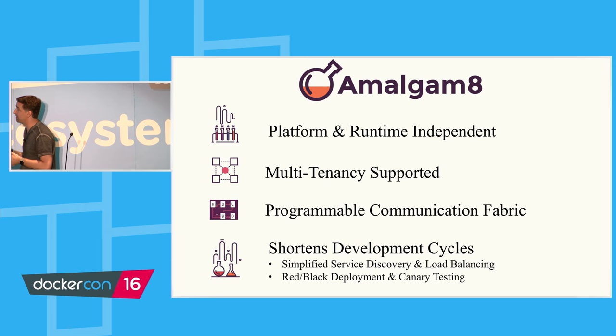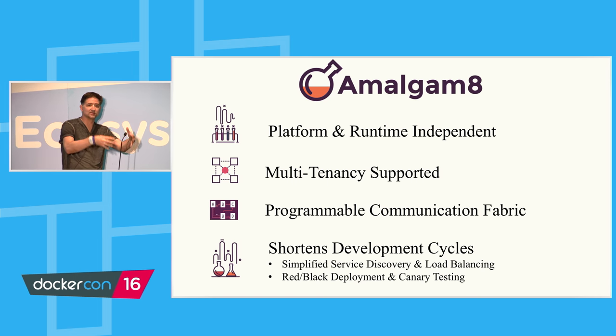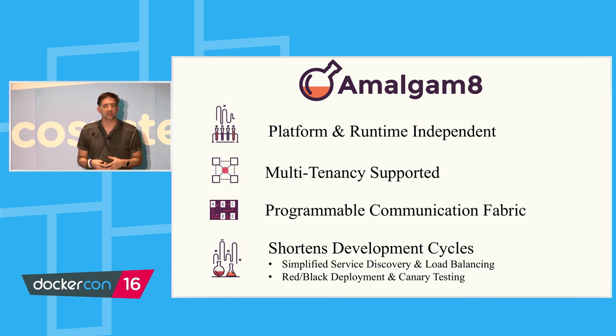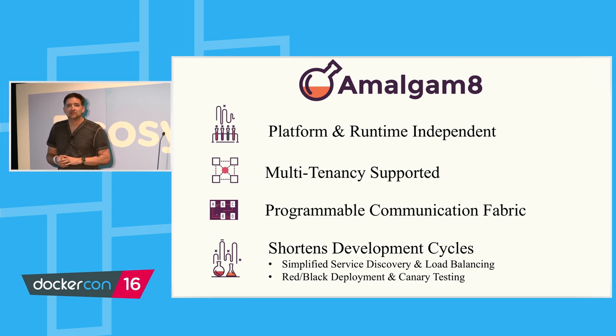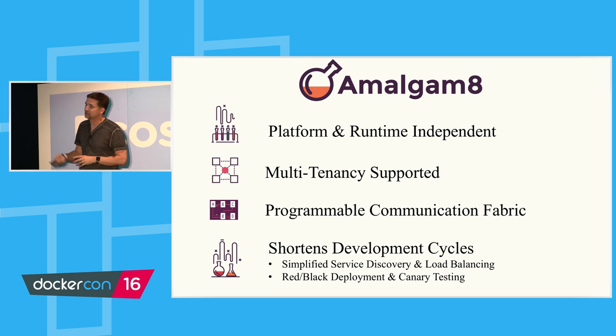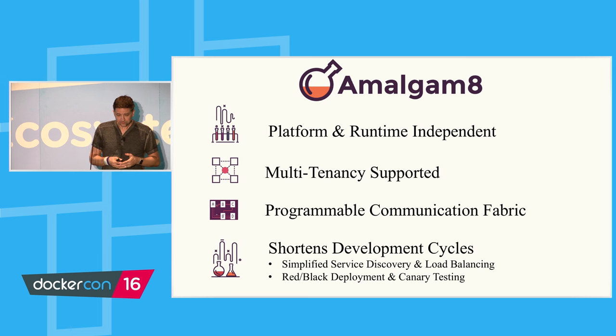So Amalgamate does a few things. First, it's platform and runtime independent. So this is a framework that, of course, runs on IBM containers. It runs on straight Docker. It runs on Kubernetes. It runs on Google Cloud Platform. It runs in any Docker environment. You could run this framework and use it to build microservice applications.